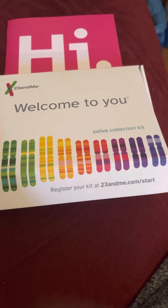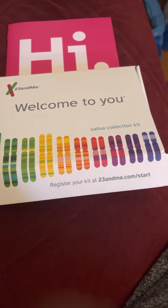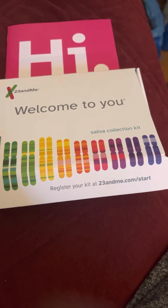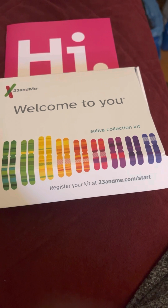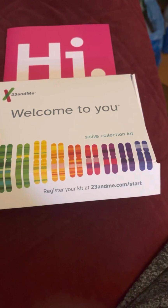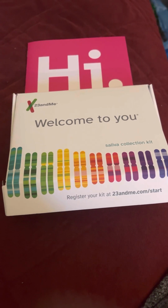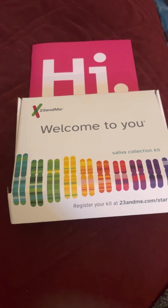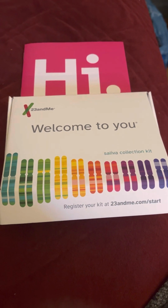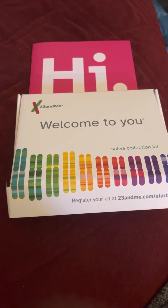Ancestry DNA hasn't updated their system in quite a while. It's been already like a year. The last time they updated was in July, and it's been around 11 months. And they haven't updated. So hopefully I get some interesting things in my 23andMe, and I get to upload it to my YouTube channel, which is basically dead, but whatever. It's not that important to me.